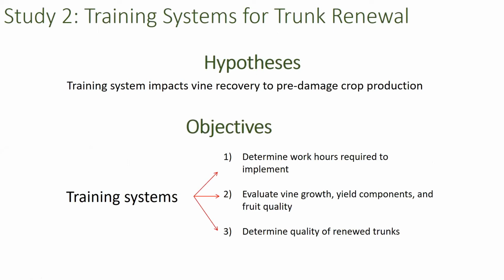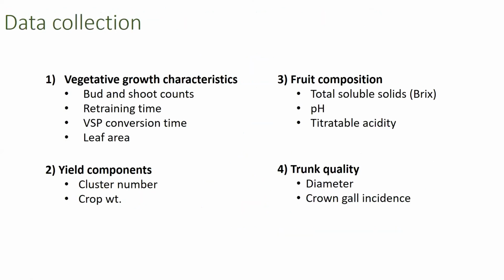Our hypothesis was that training system impacts vine recovery to pre-damage crop production. The objectives used to test this hypothesis were to determine work hours to implement each training system, to evaluate vine growth, yield, and fruit quality, and to determine the quality of trunks of each training system. We collected data in this study, and this included vegetative growth characteristics, yield components, fruit composition, and trunk quality.